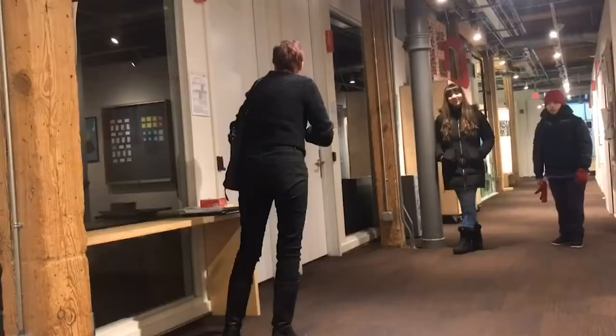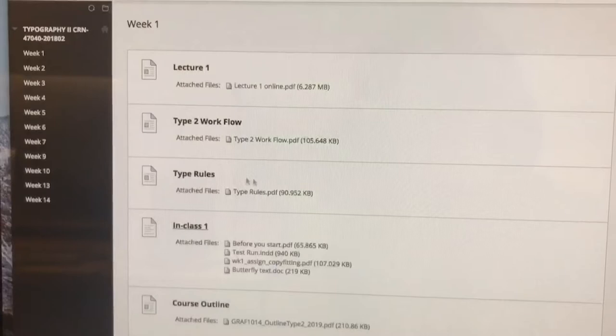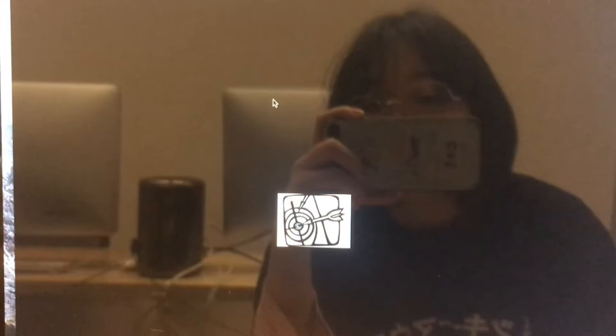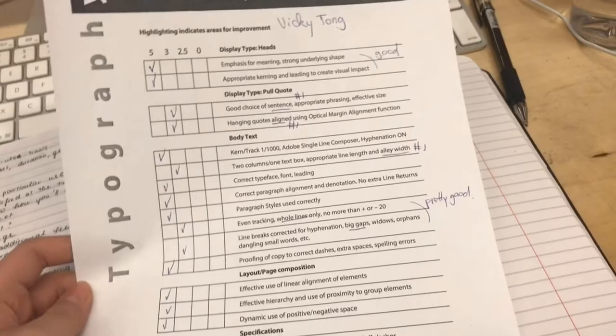Oh, there they are. A teacher. I know, right? A bunch of mugs. So to start the day, we will log into Blackboard and download the files from the week's folder. Yeah, week folder. Oh, that's me. We just got this marking sheet from the teacher. And look.